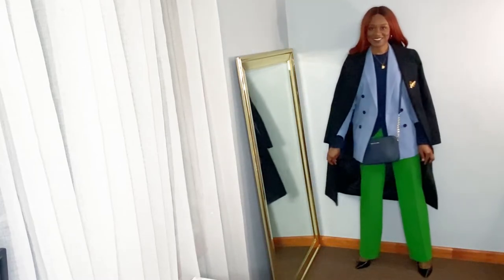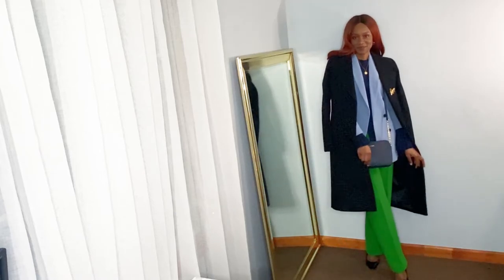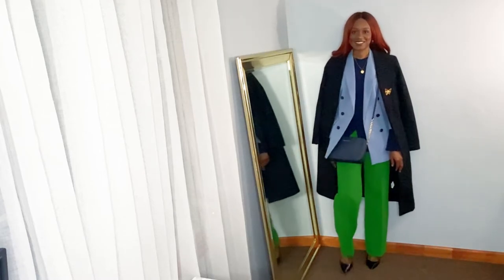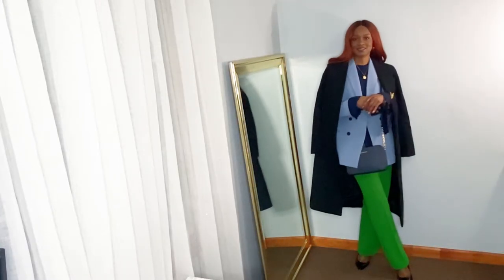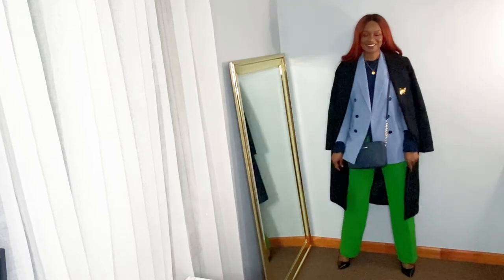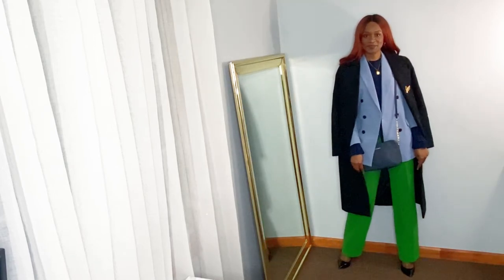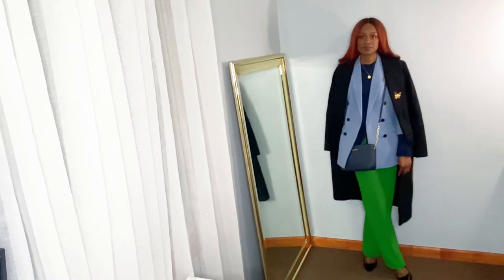I finished the look with a pair of black pumps that are super comfortable and they go really well with the black coat. If you are in the market for good blazers, Zara's having a sale right now, so this is a good time to definitely incorporate some good quality blazers and coats into your wardrobe. These trousers that I have are also from Zara, so definitely check out their trousers section and you'll find something you love.